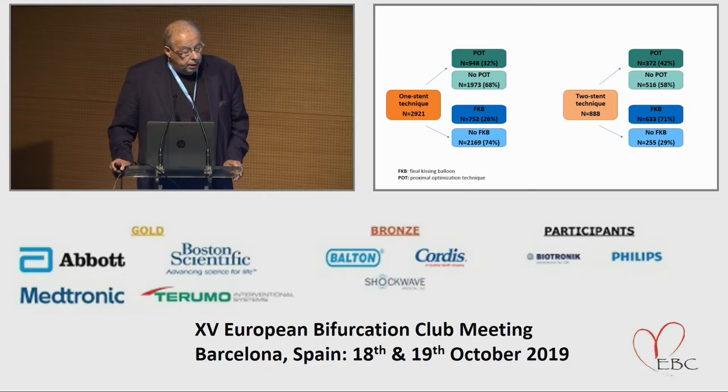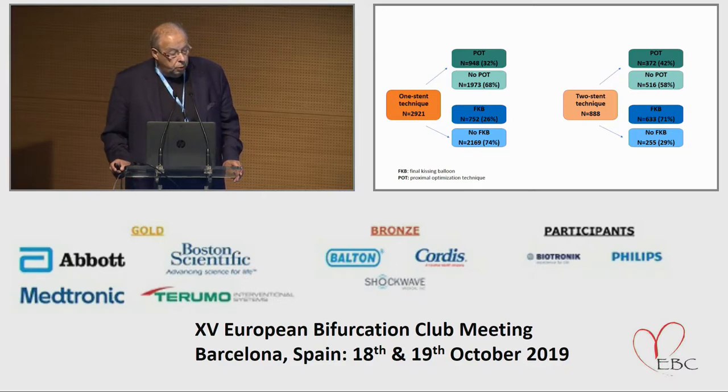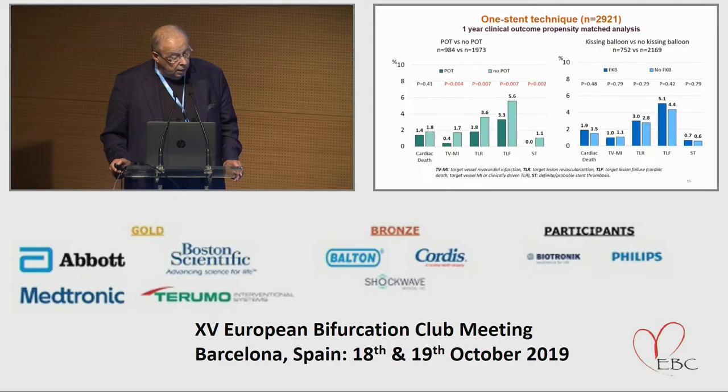And if we go a little bit deeper in the relationship between one stent and two stent technique, POT versus no POT, and kissing versus no kissing, in one stent technique, POT is still very highly beneficial, as you can see. Reduction of TVMI, reduction of TLR, reduction of TLF, 3.3% versus 5.6, and stent thrombosis, which is 0 versus 1.1. Kissing versus no kissing balloon, it's neutral, no difference in clinical outcome in one stent technique.